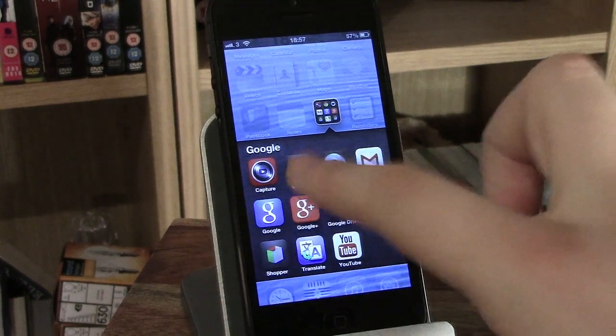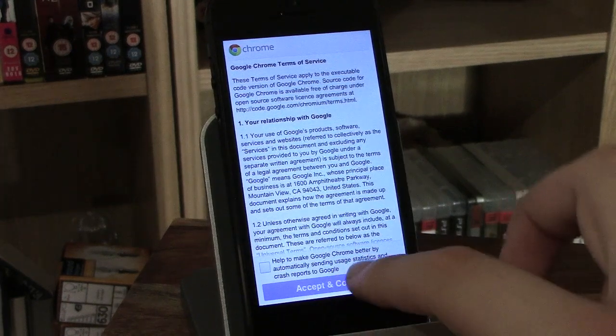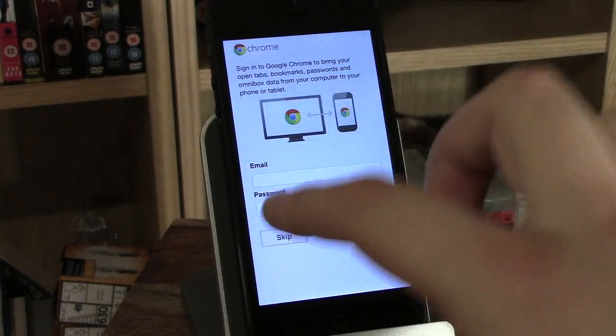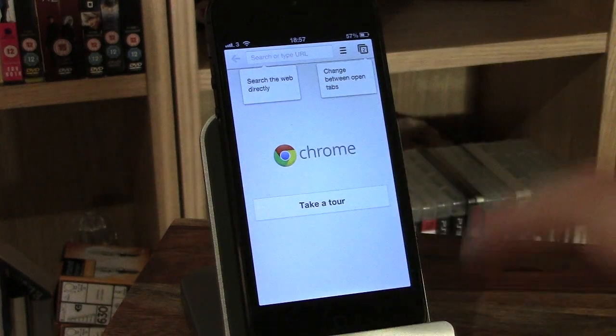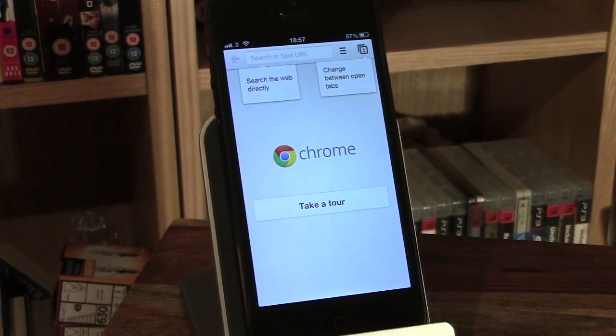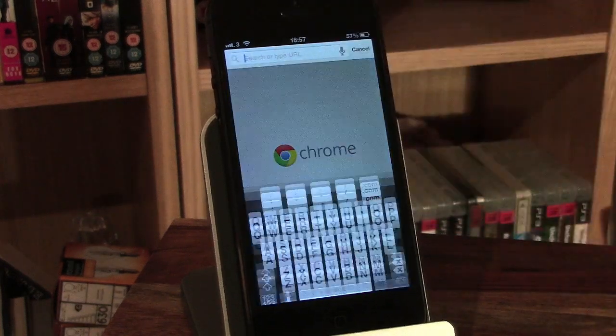You do then have Google Chrome, obviously the web browser. Again, very nice app. I haven't actually used it much because I recently got a new iPhone because mine broke, but we're not going to talk about that now. It's just a very nice web browser, and it works exactly as you would expect it to.